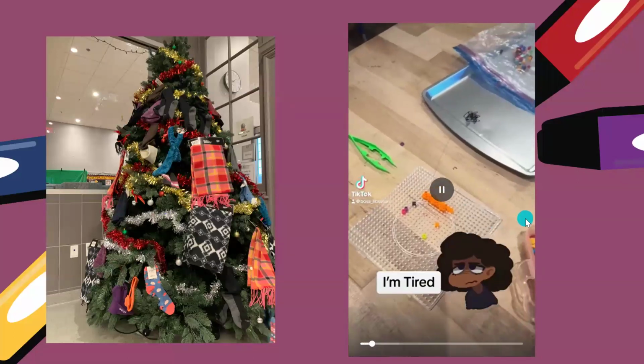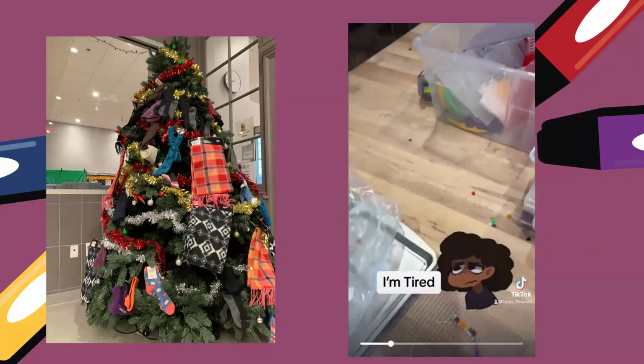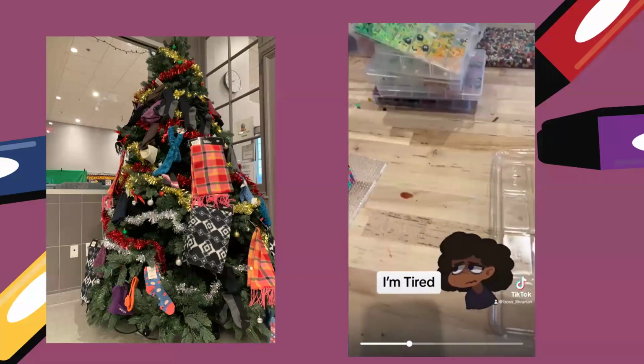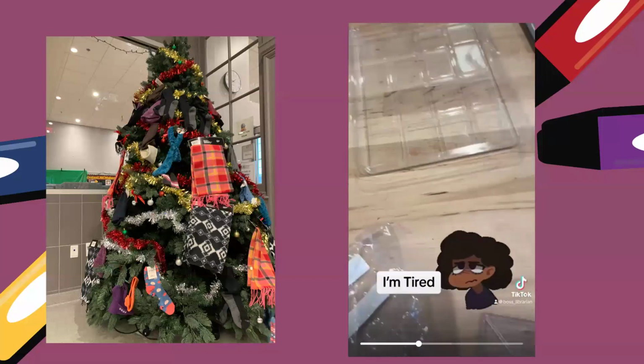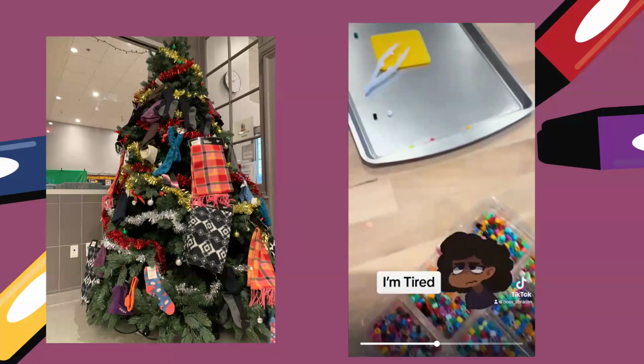I have a question for all you school librarians. Have you ever left your library or your makerspace a complete hot mess at the end of the workday? Well, I have, and I've been doing it lately. I've just been so tired, I don't even have the energy to get the kids to clean up.